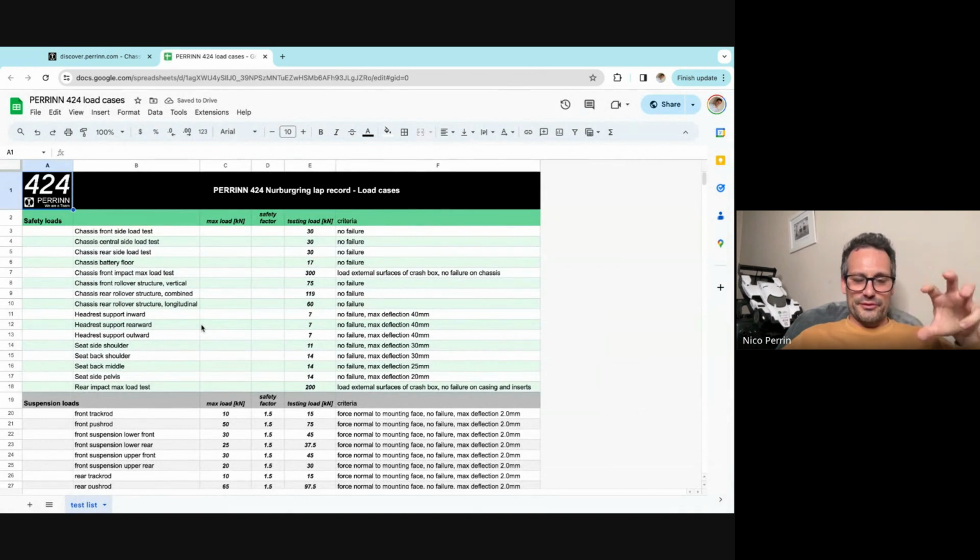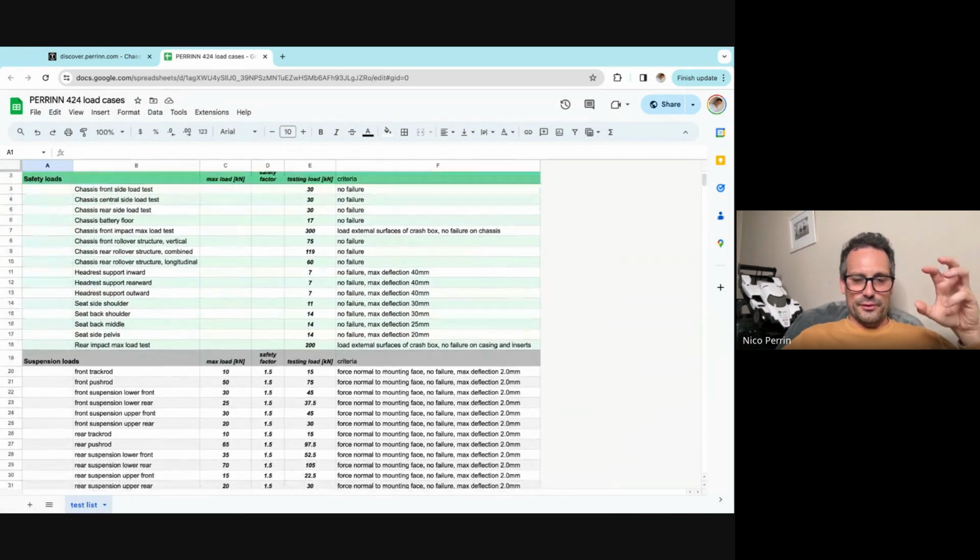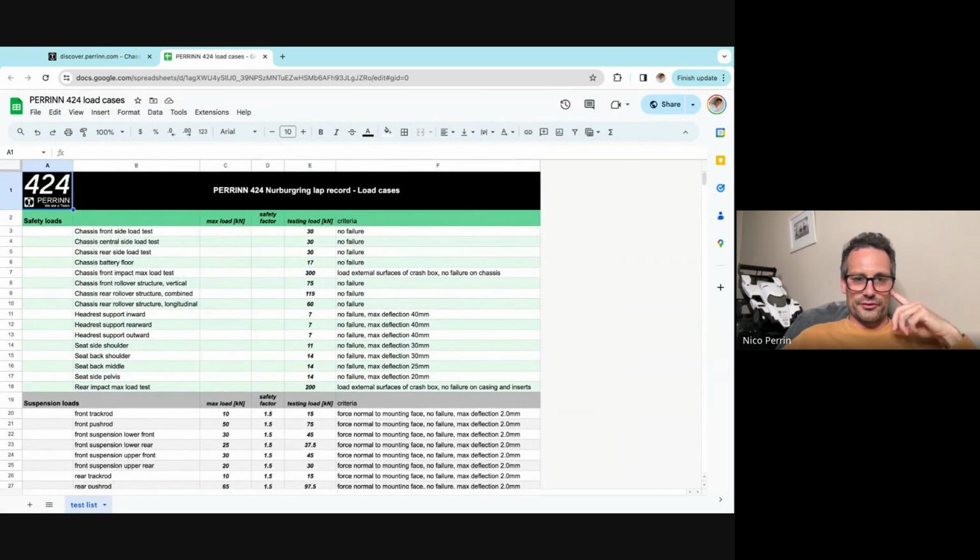So this document summarizes the main load cases we are designing the structure for. And the chassis is mainly designed for safety loads. So these are specifically static loads. You can see it's in kilonewton here. So there's a list. It ranges from 30 kilonewton to 300 kilonewton for the biggest loads.